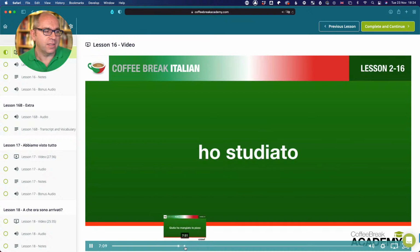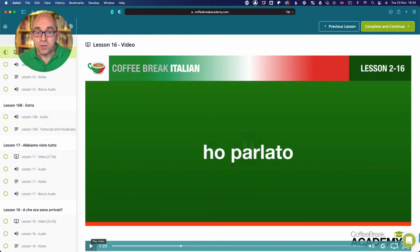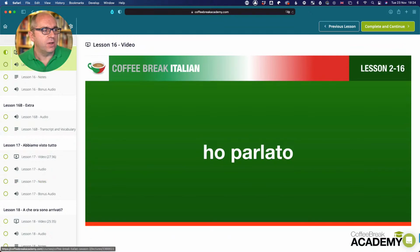Studied or I studied. So there are two possible translations there. I have studied or I studied. Sì. Okay, it just depends on the context. If we said ho parlato, it would mean I have spoken or I spoke. So looking here at what's called the perfect tense in Italian, a tense to talk about what happened in the past. I spoke or I have spoken. So that is our video content.